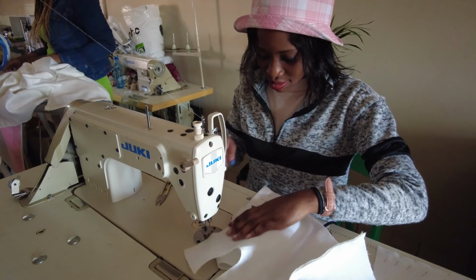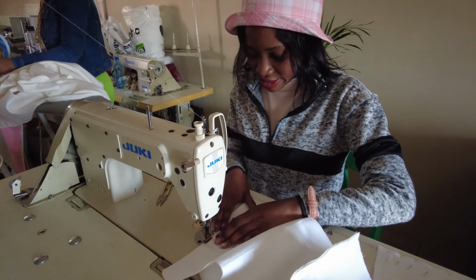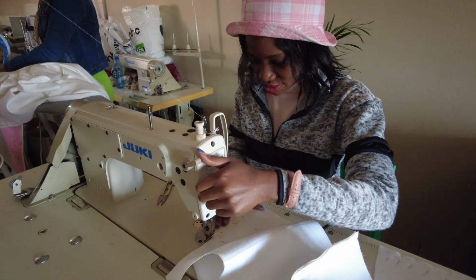So what are you stitching there? The lining for the flower boat dress.